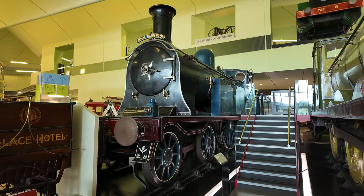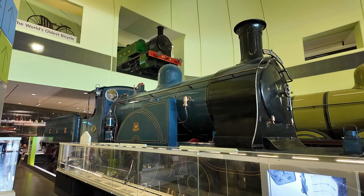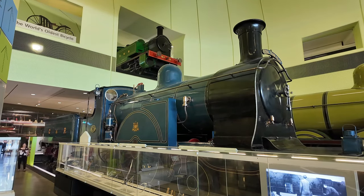So I'm now inside the Riverside Museum, and right behind me is one of my favourite exhibits, the Caledonian Railway Single number 123. And that locomotive is one of its kind, and it's a lovely locomotive. But the reason I'm in the Riverside Museum is because one of the old subway cars has been preserved in the museum. So I'm going to find it right now.